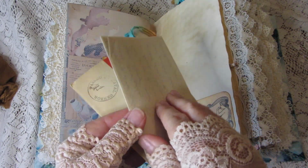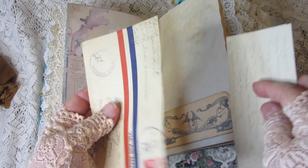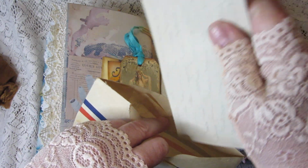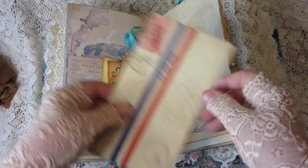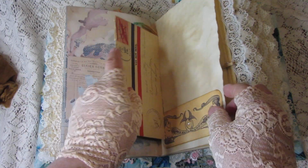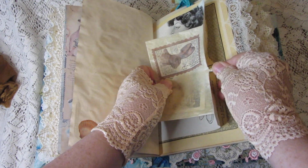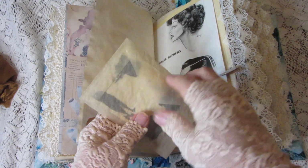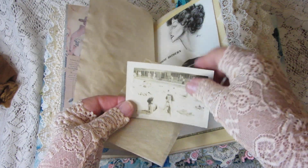And this is another vintage letter from a service person to, I believe, his girlfriend. It's not super lovey-dovey, but you can read it and decide for yourself. Oh, and the date on that is 1945. And here is an envelope. A glassine, tea-dyed glassine envelope, and inside of it is a vintage photograph of some people on the beach.